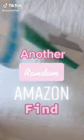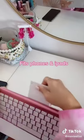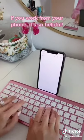Another random thing I bought on Amazon. This has a few features that I really like. First, that you just turn it on and you can connect it to your phone with Bluetooth. Second, this stand fits an iPhone or iPad perfectly, and this keyboard makes me so much more productive.